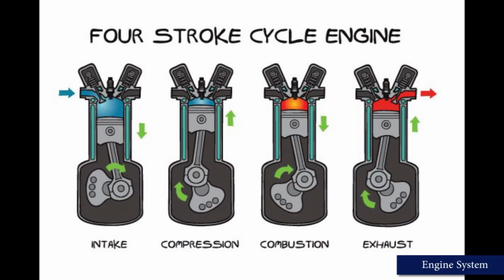In the Cessna 206, there is a 4-stroke cylinder engine. The first stroke is induction, second stroke compression, third stroke power, and fourth stroke exhaust.